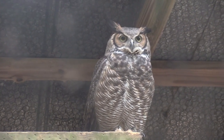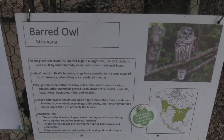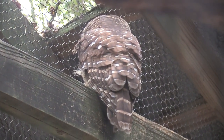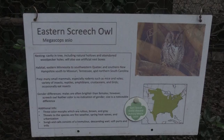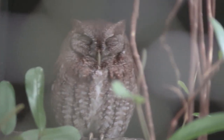Oh yeah, that's definitely a big owl. This is a barred owl. So he's facing the opposite direction. For sure he's napping. Also a beautiful bird, an eastern screech owl. That's a cool bird.